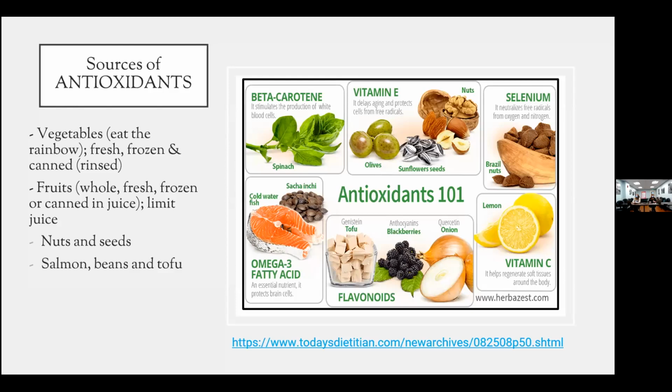Vitamin E delays aging and protects cells from free radicals, and that's found in olives, sunflower seeds, and nuts. Selenium neutralizes free radicals from oxygen and nitrogen, and you could find that in Brazil nuts. Vitamin C helps regenerate soft tissues around the body, which is found in lemons. Tofu, blackberries, and onions contain flavonoids, and then omega-3 fatty acid is an essential nutrient that protects brain cells and can be found in cold water fish. So all of these foods, again, are just examples of foods that you could find antioxidants in.